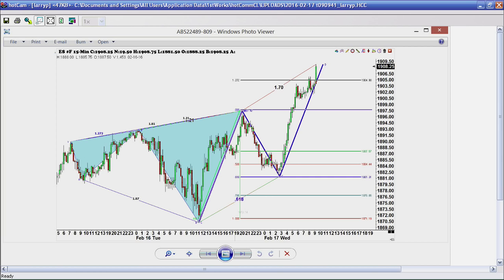Anyway, the ABCD on this pattern that we're looking at here, the longer one, measures to 1960. What I think is going to occur today is that we're going to have some pretty good correction here in the area of the 1908 level, and that's all I'm looking at. We should get a pretty good correction from 1908, and that correction should be no more than about 20 S&P points, and then back off one more time, and then head up to 1960.